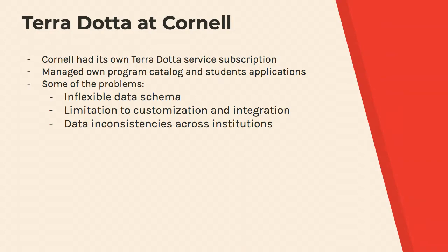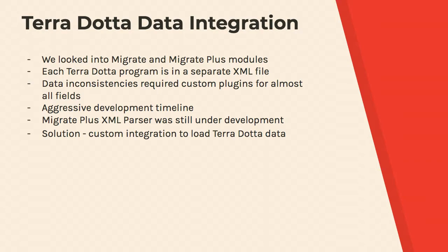So why don't they just use the white label product that Terra Dotta offers? These are the reasons why. Again, I'm breezing through this because I'm not super familiar with it, but I know that Irina explored feeds. She explored the Migrate API, and ended up writing a pretty thin custom layer to parse the data from Terra Dotta. The overhead of overcoming the limitations of Migrate and feeds didn't really justify using those over a custom system.